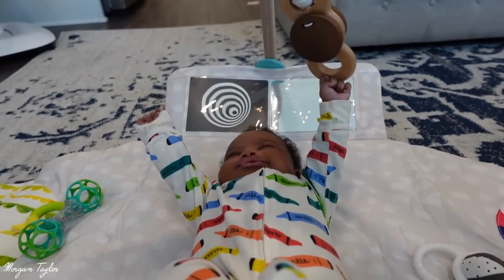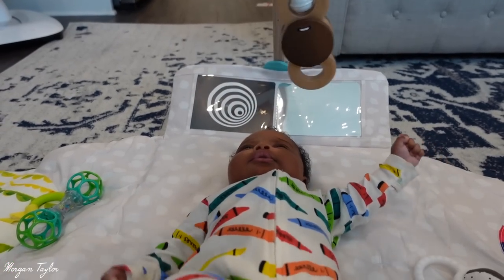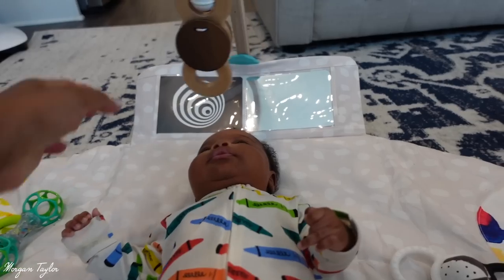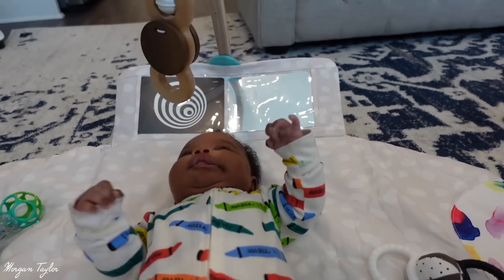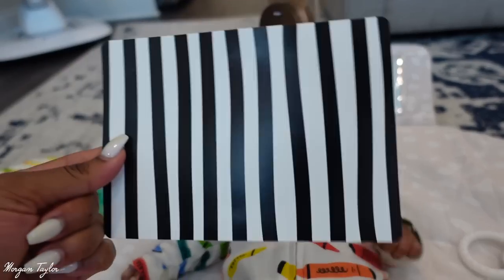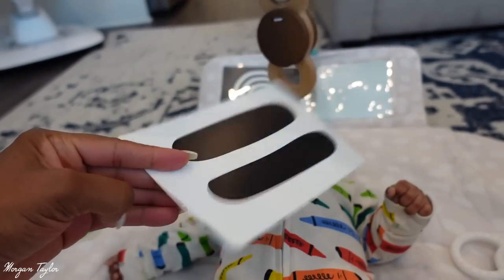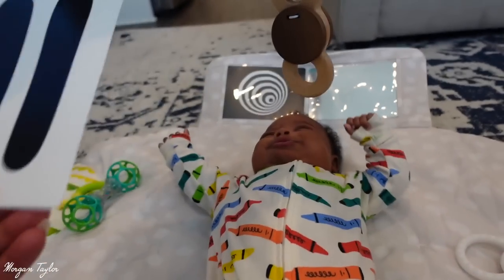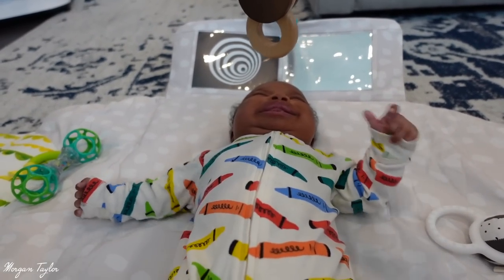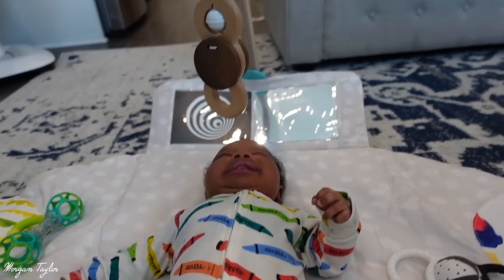Oh, you passed the gas. Excuse you. Excuse you, sir. So we practice with the bell. And then the cards underneath, they look like this. They're black and white. They're high contrast cards. Oh, you're gassy today. It's okay.